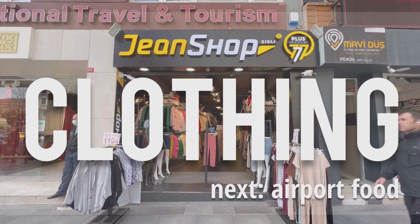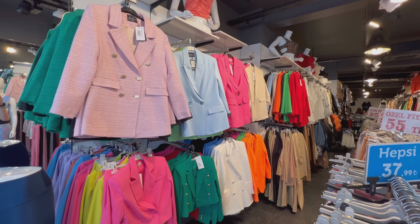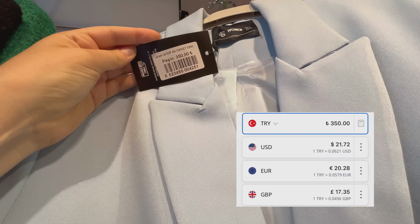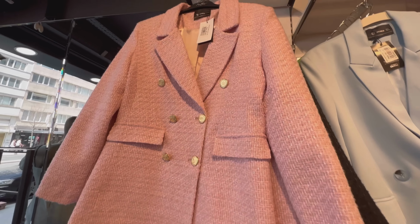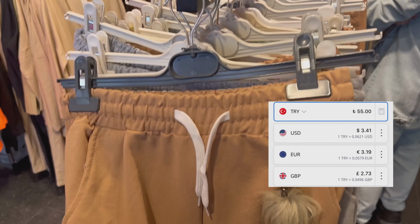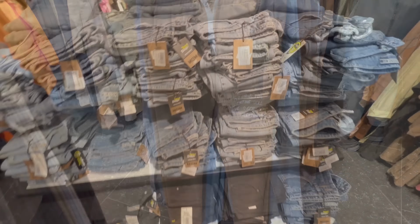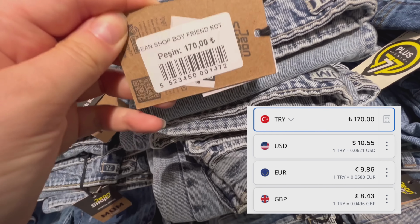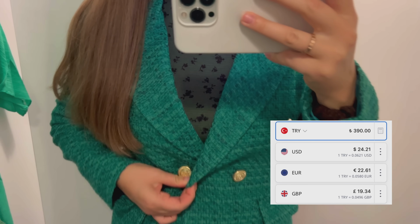Let's check out inexpensive Turkish clothing shops. This is just a shop that I went by, and I see a lot of them like this with similar prices. For example, for the jacket you would pay this price, whereas before I would pay 100, 150 in a shop like this. You still can see some inexpensive trainers for only 55 lira. This is the price for jeans. I did try on some clothes just to see how they would fit.